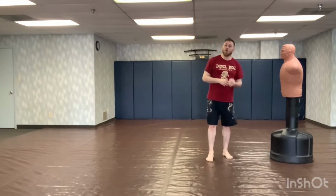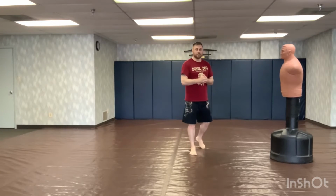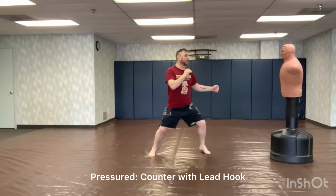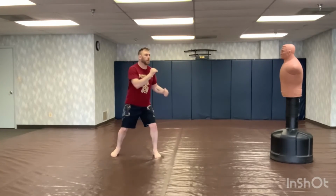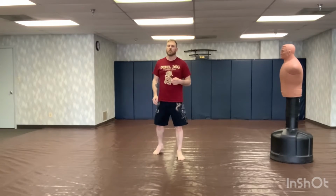Now, for counters, what you'll mostly see out of him is predominantly the lead side hook. Remember, he's an outside fighter, throwing this, threatening it in here. As they come forward, he'll just keep putting hooks on him as he starts backing away, landing hooks over and over again. Every once in a while he throws a counter cross, but mostly he'll repeatedly go to that counter hook.